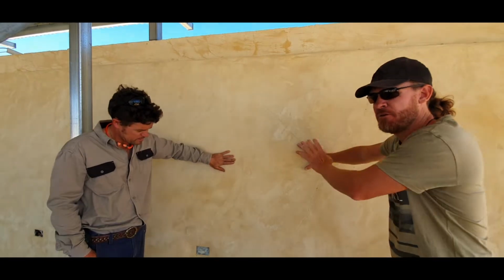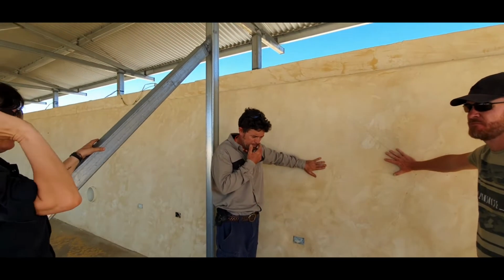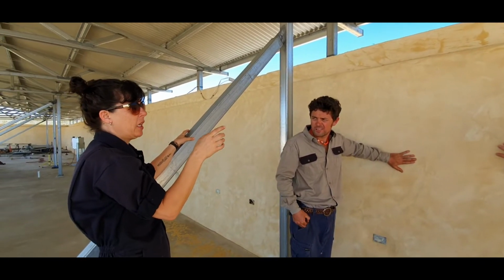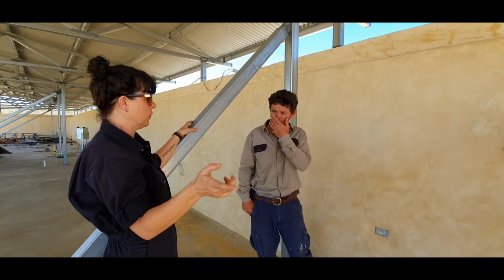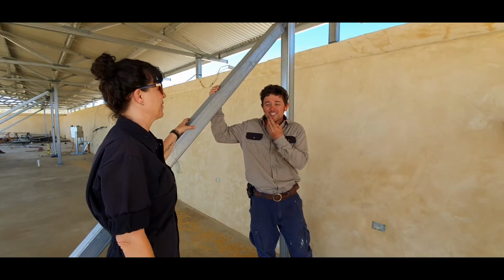This is the third. We did do it in grey initially because we had some bad weather come in and there was no roof on it. And because we had adobe'd it, we didn't want it all to wash away. So we put a light grey render on top of it, and then we've done two.